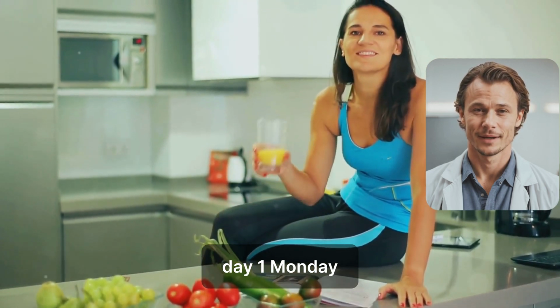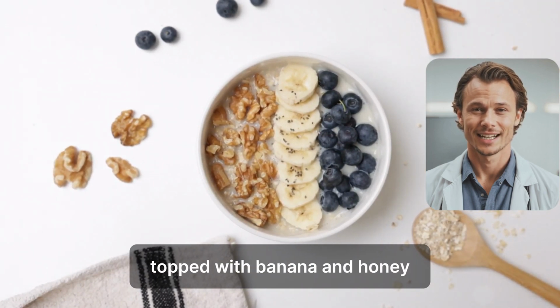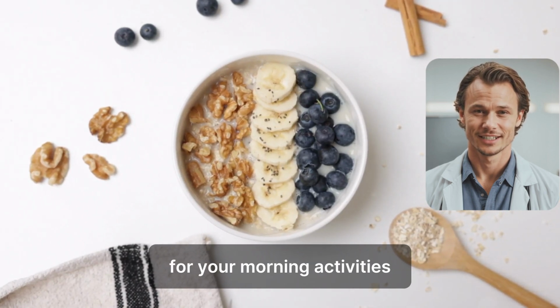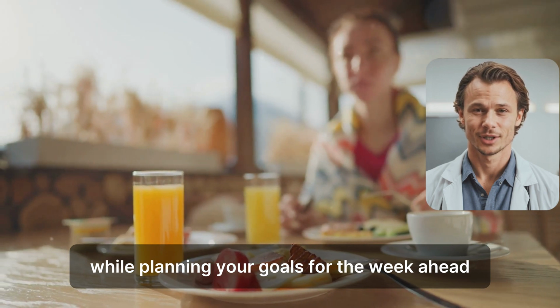Day 1. Monday. Start your week strong with a warm bowl of oatmeal topped with banana and honey. This simple meal will give you sustained energy for your morning activities. Picture yourself enjoying this cozy breakfast while planning your goals for the week ahead.